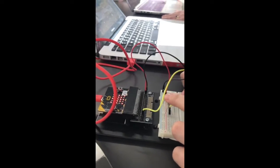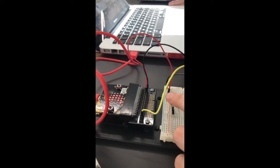Wait, ours doesn't work. Hers, it's always too dark. We're gonna go grab some water.